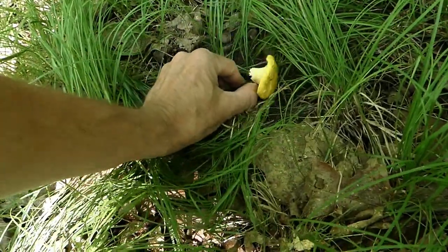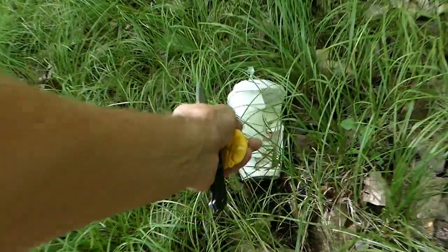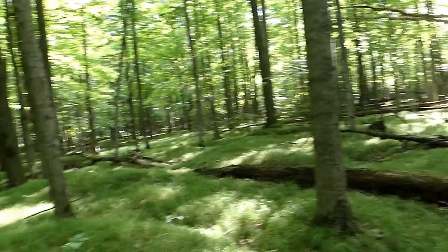And by trash, I'm not talking about this beautiful chanterelle mushroom. I'm talking about this right here. This trash. Where did it come from? I don't know how it got out here, but styrofoam does not go away ever.